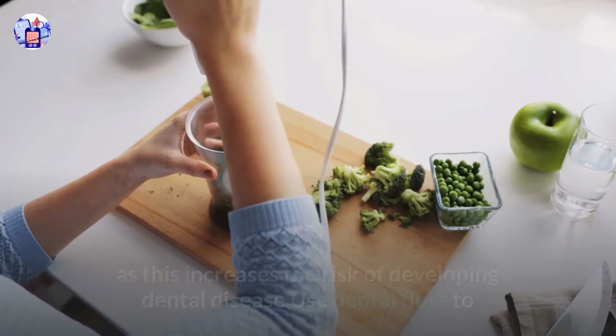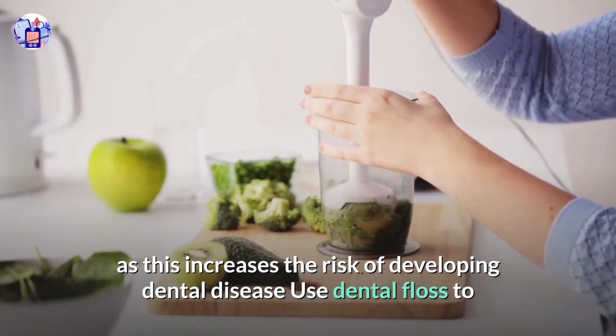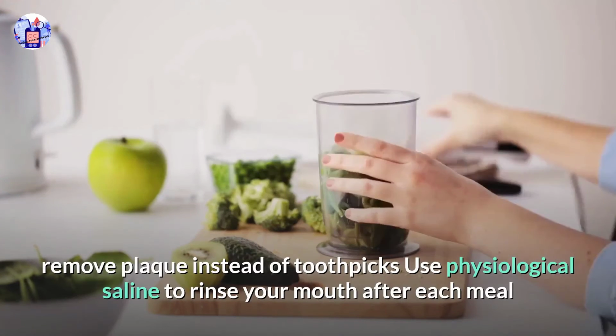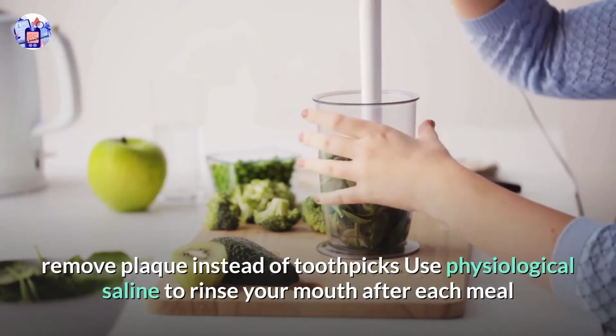Avoid the habit of smoking as this increases the risk of developing dental disease. Use dental floss to remove plaque instead of toothpicks. Use physiological saline to rinse your mouth after each meal.